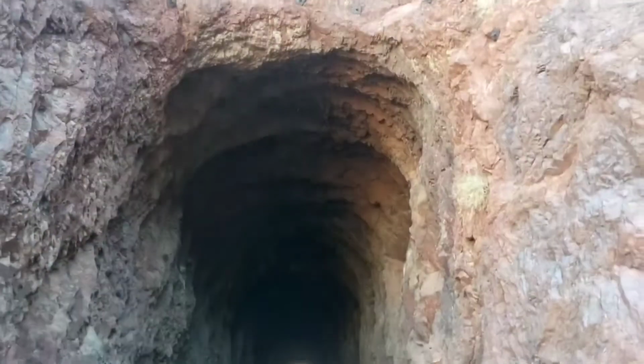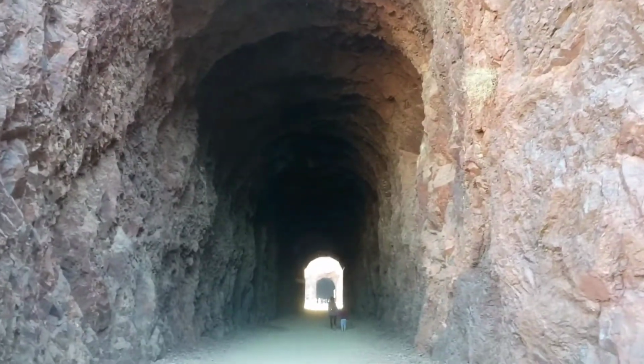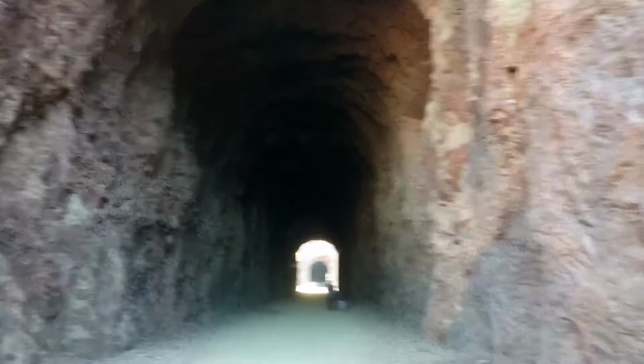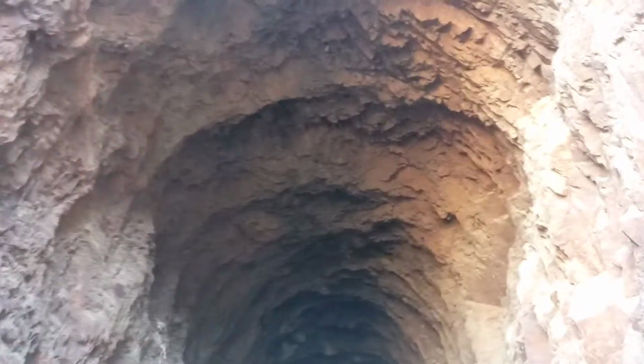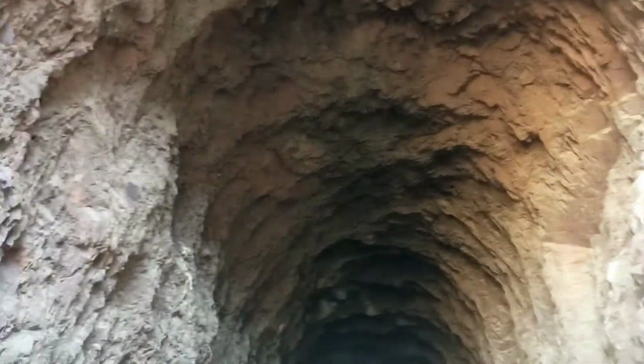First tunnel of these five tunnels in this area here. We're approaching the first tunnel. This is where it starts. We dig around this mountain.